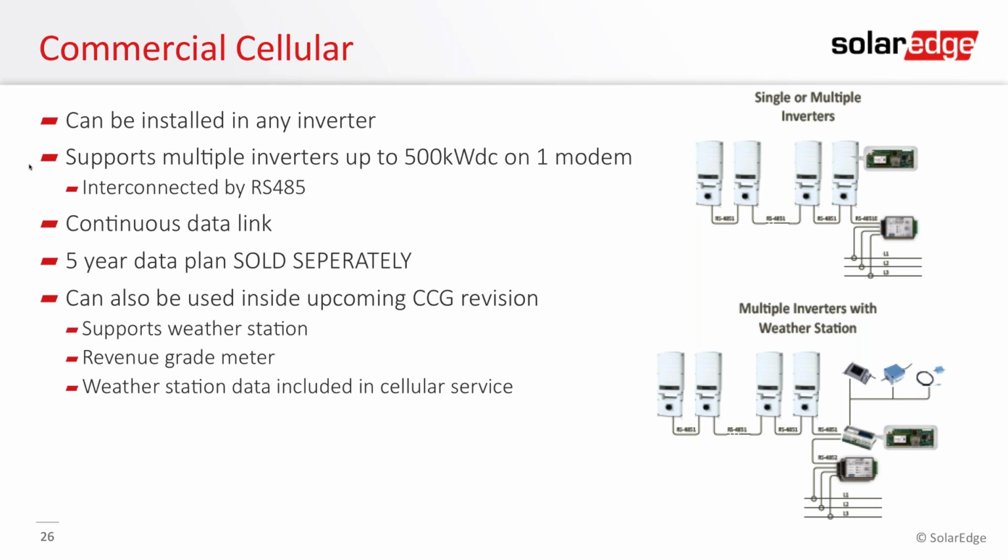We're going to see a little bit of that here in a few minutes with regard to our new weather station, but the new CCG2 product will also allow the GSM modem to be put into it. So if you've ever used a CCG product previously, you'll probably remember that you can put in a Zigbee card in one of those, but you can't put a cellular modem. The new version will allow that.